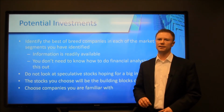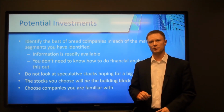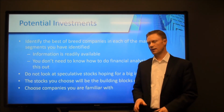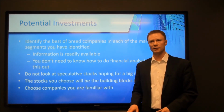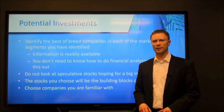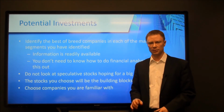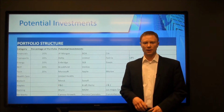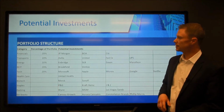Do not get into an investment if you do not know that market. If you don't know that industry, just stay out of it. If you are interested in it, research it, learn about it, and then make your investment decision, but don't get into something that you know nothing about. Okay? All right, so potential investments.